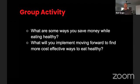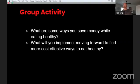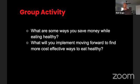All right, so group activity time. What are some ways you save money while eating healthy? And what will you implement moving forward to find more cost-effective ways to eat healthy? So who wants to share first? Beth, tell me.